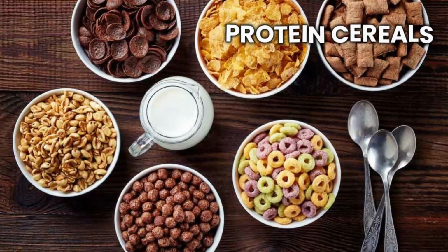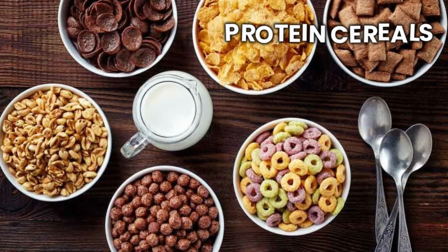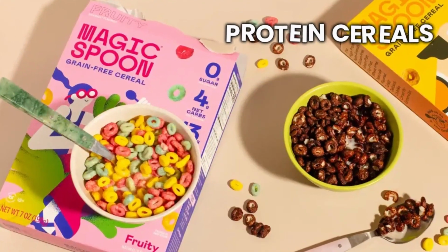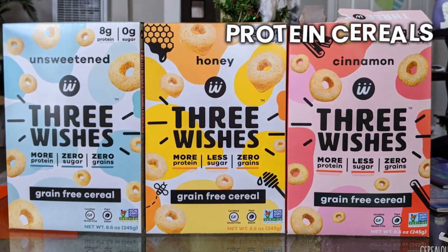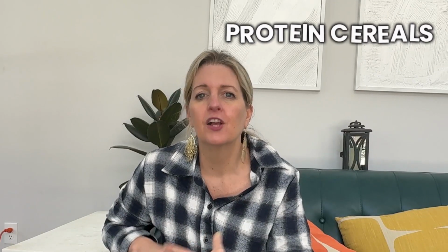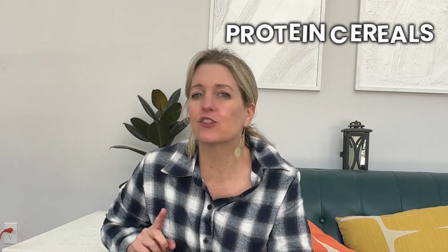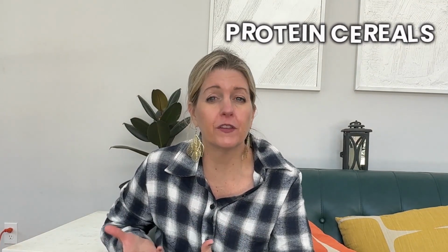I try to stay away from cereal for many reasons, but over the last year, I started trying out a couple of cereals, and those brands are Magic Spoon and 3 Wishes. I have links to those below and blog posts, and they're really high protein. If you add some Ripple milk, you're getting even more protein. It's great for a snack, breakfast, lunch. I eat cereal all the time now, and I don't feel guilty. It's also really low in net carbs.